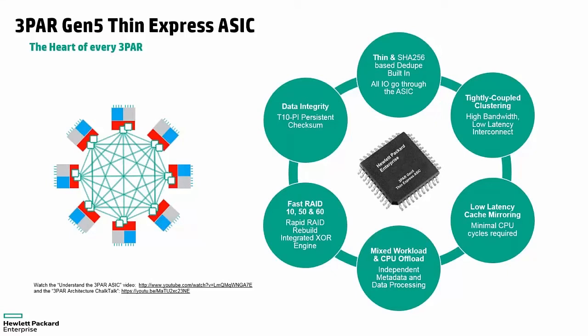As you can imagine, when you get to an 8-node conversation where every ASIC has a connection to every other ASIC, that's a lot of interconnects. So having that tightly coupled clustering technology controlled by the ASIC is critical. It's also handling our cache mirroring between the controllers. And last but not least, it's handling all the data movement from disk to host and back again. When you look at a typical 3PAR that isn't doing a lot of data dedupe or a lot of DR, the CPUs on the controller nodes are running at, you know, 10 to 15% utilization. The ASIC is doing all the heavy lifting.